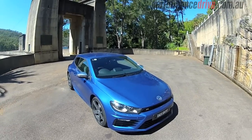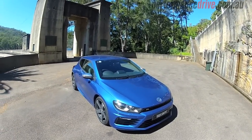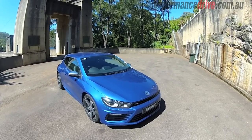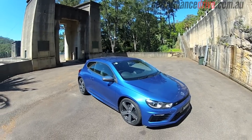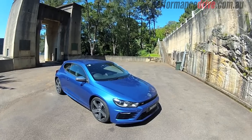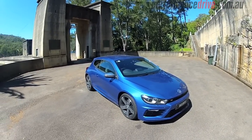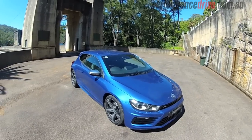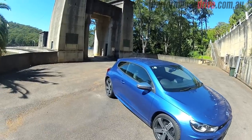This is the engine that's running 27.5 psi, although the boost gauge on the dash tells us it's running about 30 psi, or at least peaking at 30 psi. In Australia it's producing 188 kilowatts and 330 newton meters, available from 2,400 to 5,200 RPM, which is quite a broad torque span for a 2-litre 4-cylinder engine, especially one that's from 2008 basically. Let's see what it sounds like.